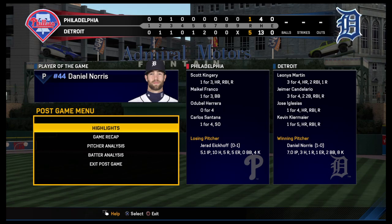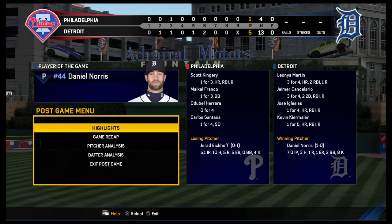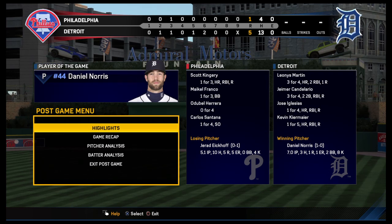Here now is our final line score this afternoon. First for the victorious Tigers. 5 runs, 13 hits, no errors. They left 9 runners on base. For Philadelphia, 1 run, 4 hits, no errors. They left 4 men on base. Time of the ball game, 2 hours and 47 minutes.